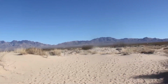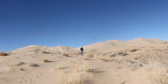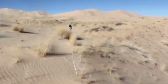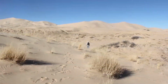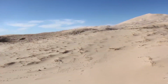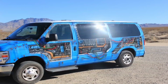Kelso Dune Fields is protected and covers 45 square miles, with the tallest dune rising up to 650 feet. The hike to the top is 1.5 miles. We went almost a mile, and after that it got tiring, and so we decided to return. Back in the parking lot, we saw this beautiful car paint.